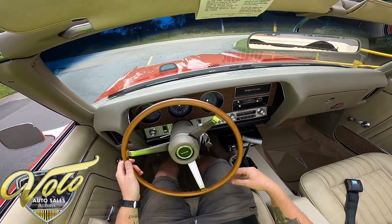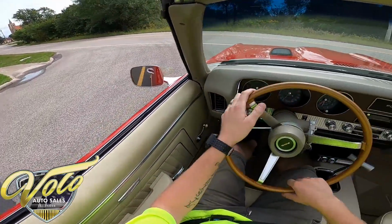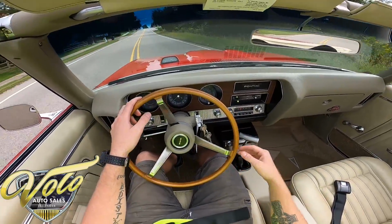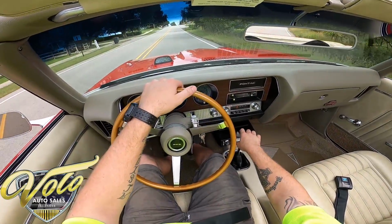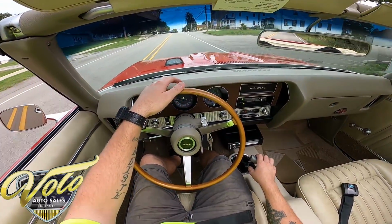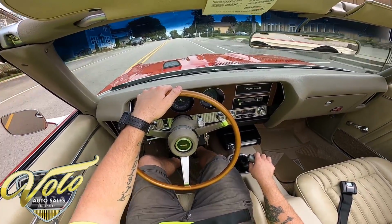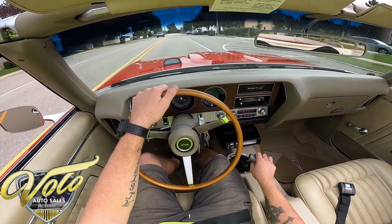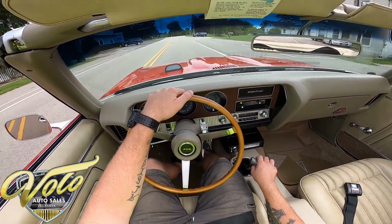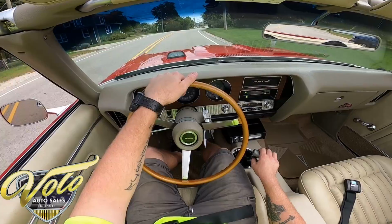Power steering is really nice. Brakes are good. Looking at the glass, the mirrors, everything looks brand new. Oh, it definitely wants to get up and go. See, the speedometer's working, the engine temp's going up.